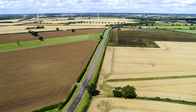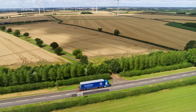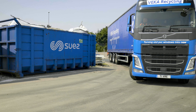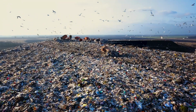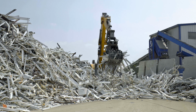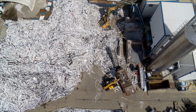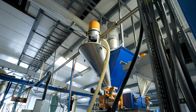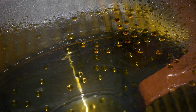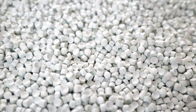Here's how. Working with partners throughout the UK, old windows are collected and returned to our recycling plant in Wellingborough. Every year, we divert over 90,000 tonnes of windows from landfill and reduce the need for over 40,000 tonnes of newly manufactured PVC-U. Our simple four-step process separates the materials and processes the PVC-U into consistently high-quality pellets that are as good as virgin plastic.